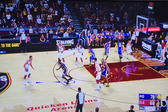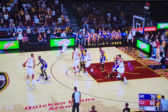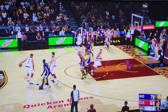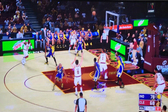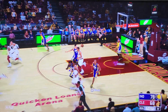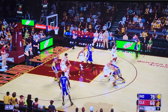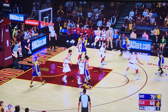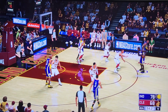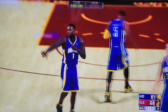Thompson sets the pick for Hood. Here's the screen. Love with the screen on Stevenson. Here's Hood. Love right side. Hibbert pulls it in. Man, listen, you can't design a play any better to get a look that good. Just couldn't knock it down. The best players know that is going to happen, and you just can't let it get into your head. It's a shot that you want to take. And that one's good by Stevenson.